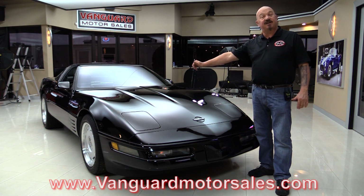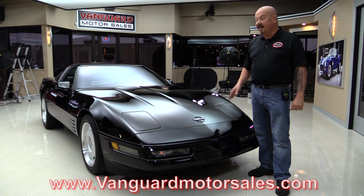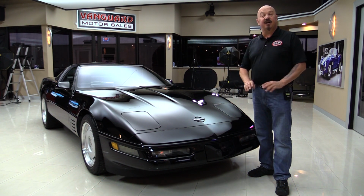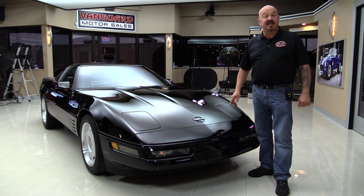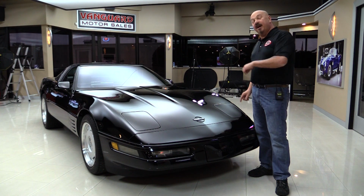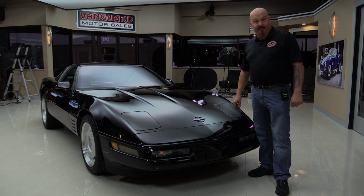We're gonna get it up in the air so you can see just how clean the bottom side is. We're gonna pop that hood, take a look at that power plant. We're gonna look at the interior. We're gonna show you everything you wanna see so you can make a great decision on this Corvette investment. So come on up and let's fire the ZR1 up.